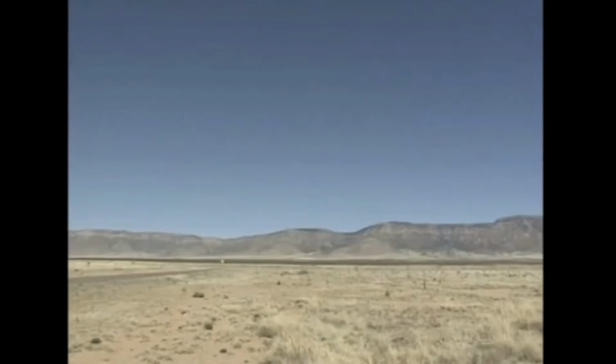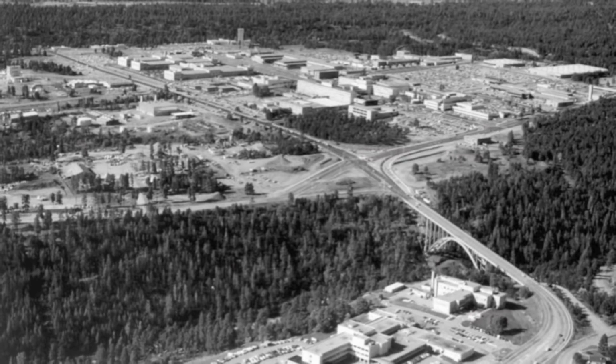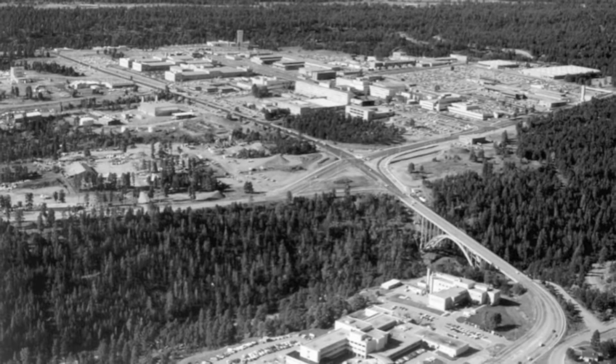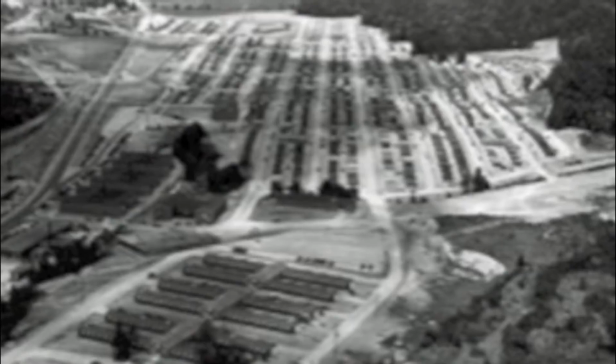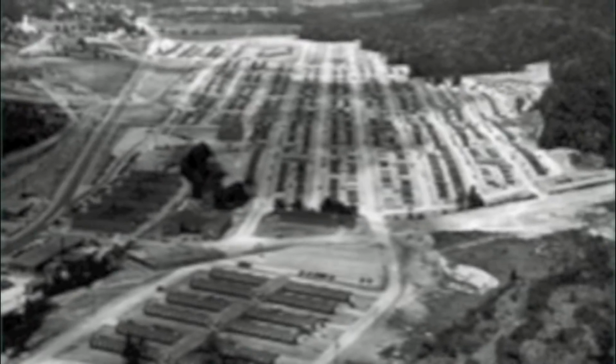In the middle of the desert, surrounded by barbed wire, Los Alamos, or Site Y, was where the actual design and construction of the two atomic bombs that would later be called Fat Man and Little Boy took place. Los Alamos and two other sites, Site X in East Tennessee and Site W in Hanford, Washington, served as other research facilities.